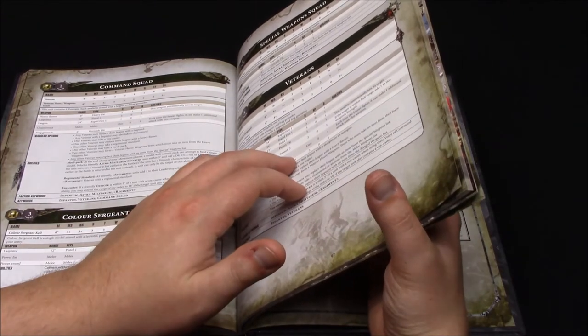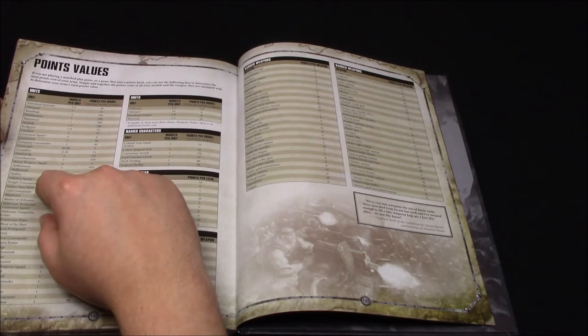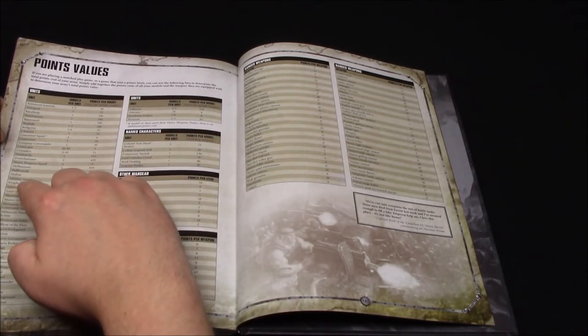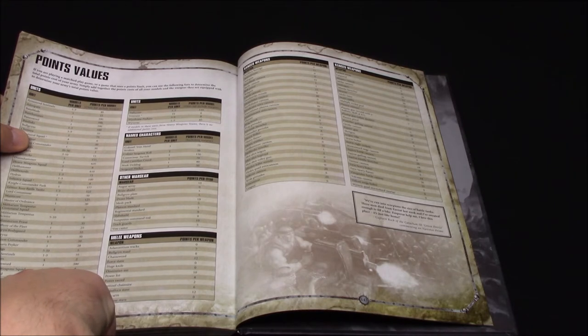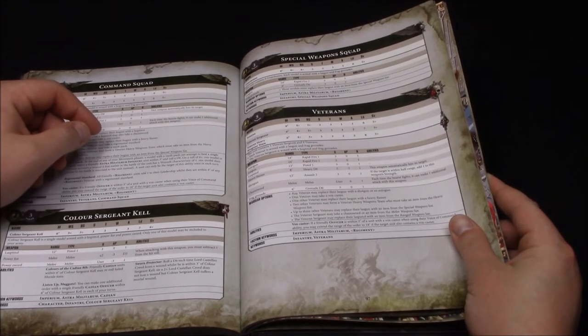Special Weapons Squad. 6 Guardsmen. Now, how many points is a Guardsman? Actually, you're a Special Weapons Squad, aren't you? S for Special Weapons. 6 points per unit, and per model is 4 points. Basically, it's a 6-man team.